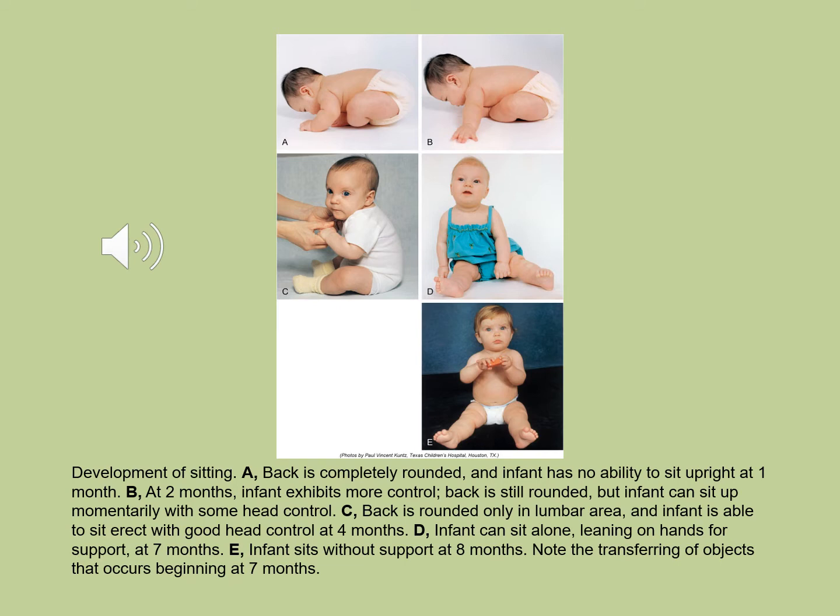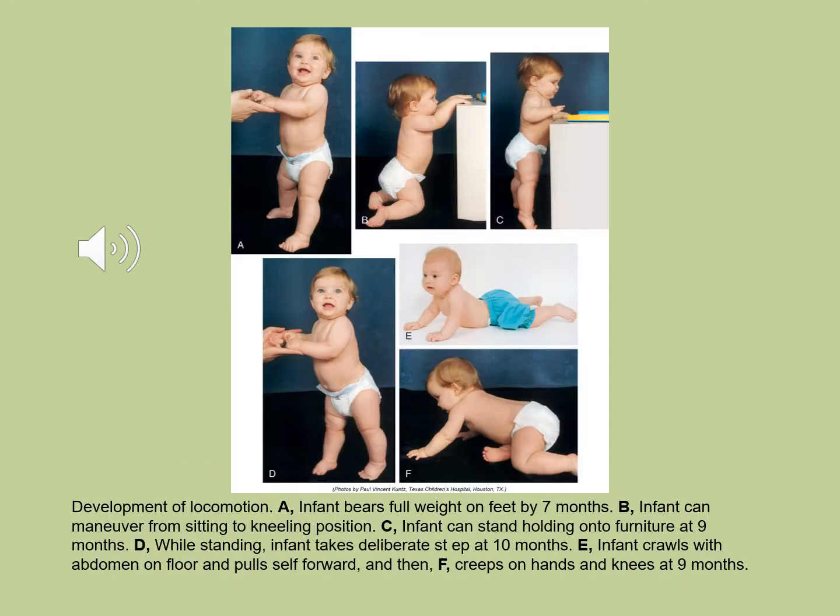The numbers I give you are the numbers I want you to know for testing purposes, and they come from our textbook. In this slide, you can really see that progression of that cephalocaudal development, again, how they're able to get into a standing position, again, holding on to something.